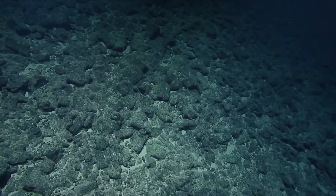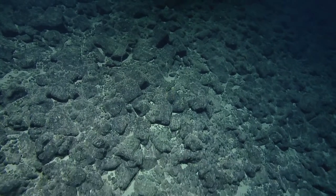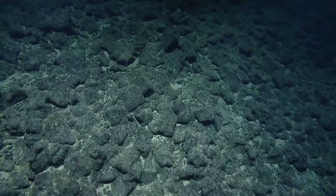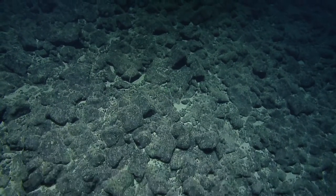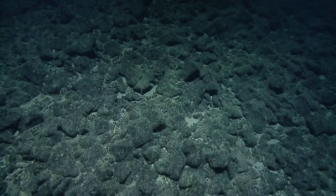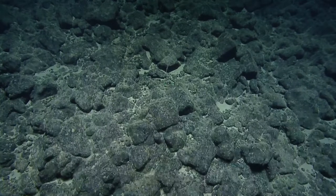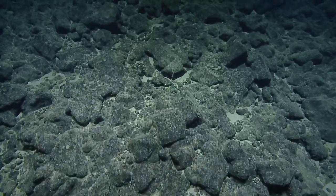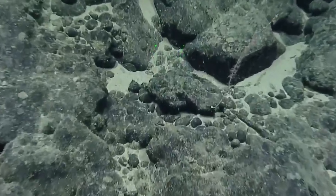Yeah, Adam tried to cut open a rock and it failed. And the sad thing about the manganese crusts is that they're kind of brittle, and so they fall apart really easily. Once you start cutting it open, you have to be really careful with it. And he was not careful and the whole rock just fell apart. Man.